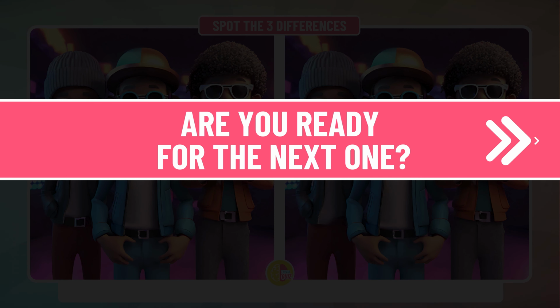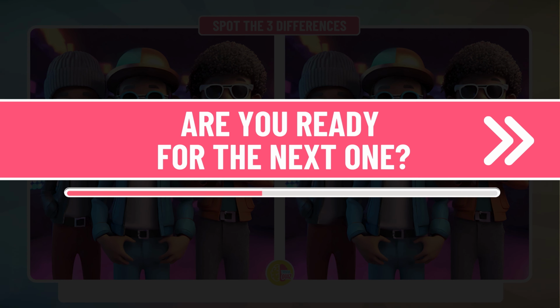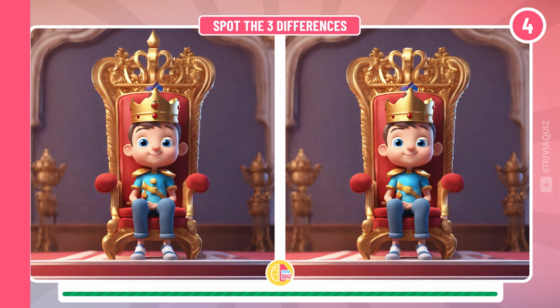Are you ready for the next one? Let's go! Challenge accepted? Engage your senses and uncover the mysteries within this tricky puzzle.